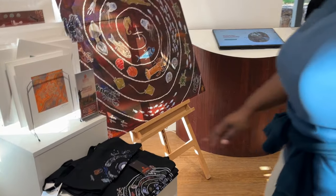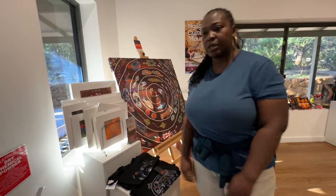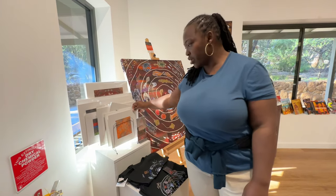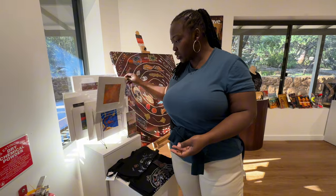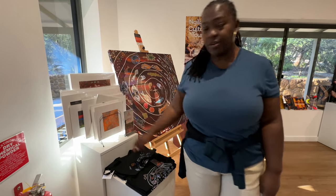These ones, I really love these ones. They're very nice. Okay, you can get one and you can put it in a frame. Look at the price, it's about $60, but it's very beautiful. They do it really well. They do. I love their art.